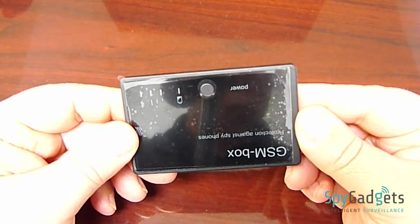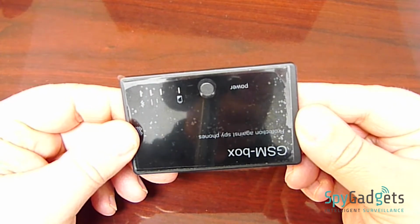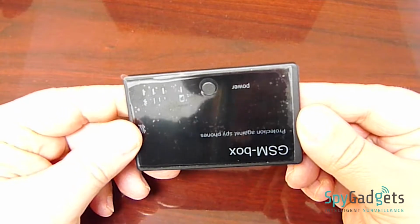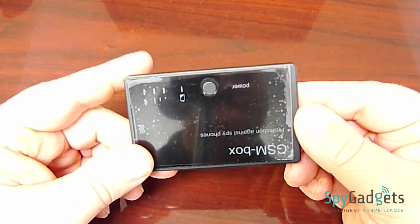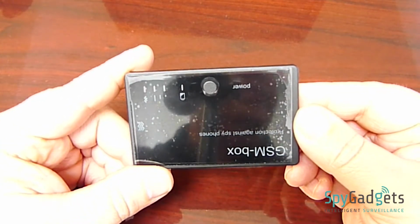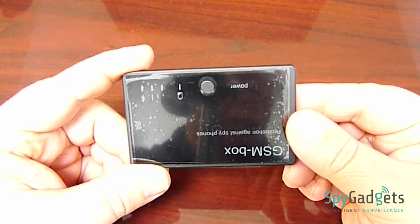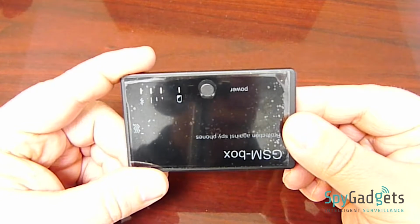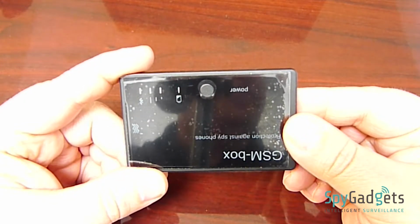This is the NG2000i cell phone detector with white noise generator from SpyGadgets.com. At $285, this is a DIY bug detector. This pocket-sized detector covers GSM, CDMA, WCDMA, 3G, and Bluetooth signals.